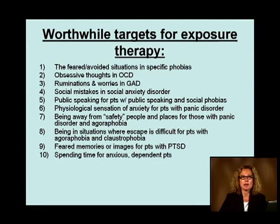The following are some examples of worthwhile targets for exposure hierarchy types of items. The feared or avoided situations contributing to a specific phobia. Obsessive, intrusive, or unwanted thoughts contributing to obsessive-compulsive disorder. Ruminations and worried thoughts contributing to generalized anxiety disorder. Social interactions or social mistakes that patients may fear making in social anxiety disorder. Public speaking for patients with public speaking and social phobias.